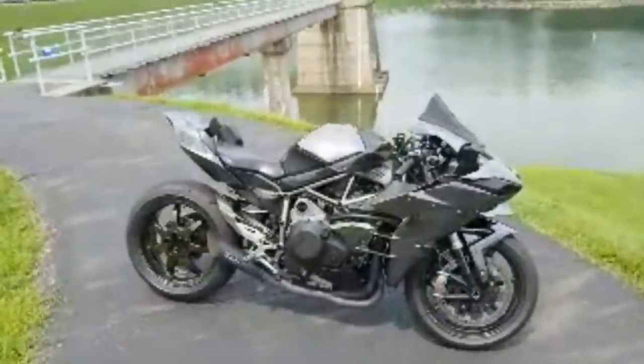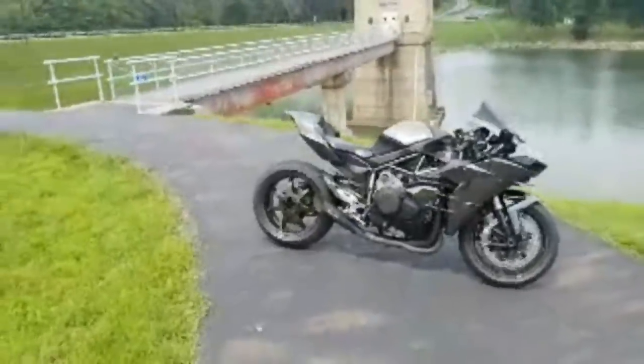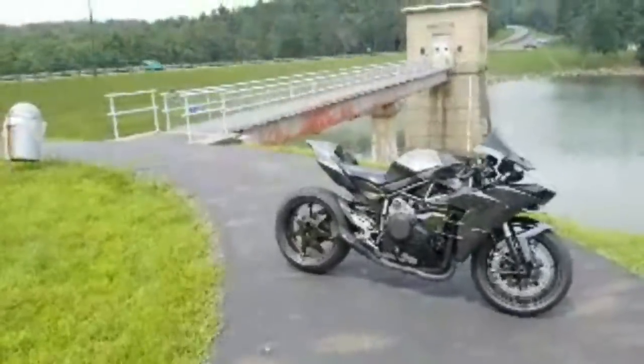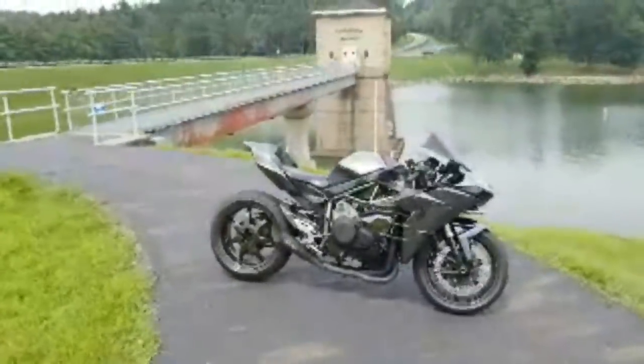Is the R6 a good choice? Yes, it's a perfect bike for your first bike. Track days? Yes, I'm doing a track day on Monday, the 20th, at the Mid-Ohio Sports Car Course. My good buddy Nate Kern will be there, so it should be awesome.